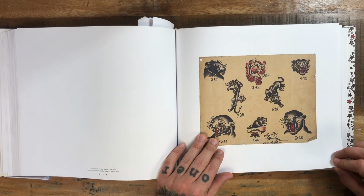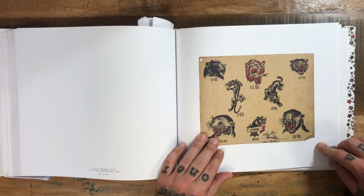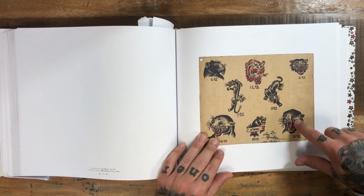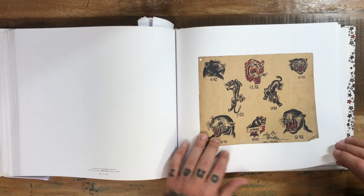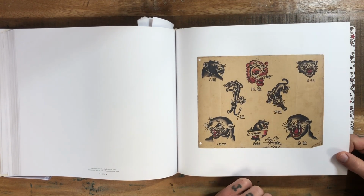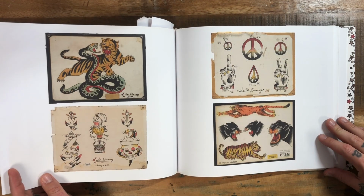Some great panther images. I love that one, that front-facing one. Super cool. And you can see all those rows of teeth back there. And I love this simple one with the name. That is Ace Harley, 1959.